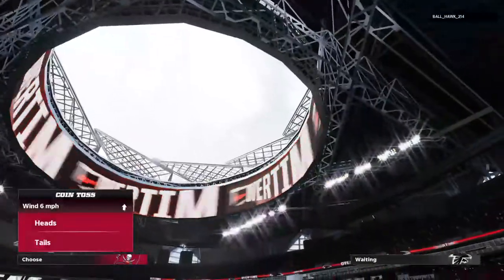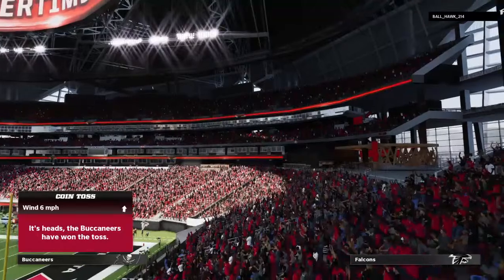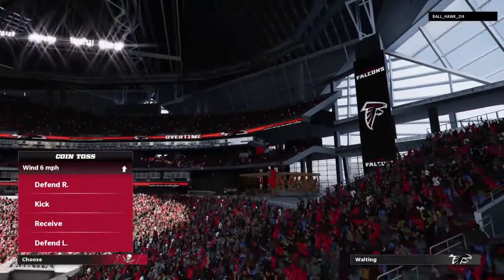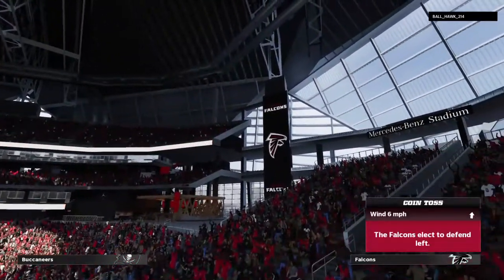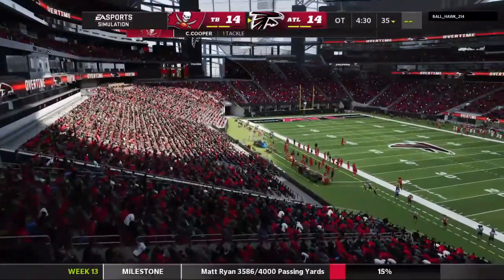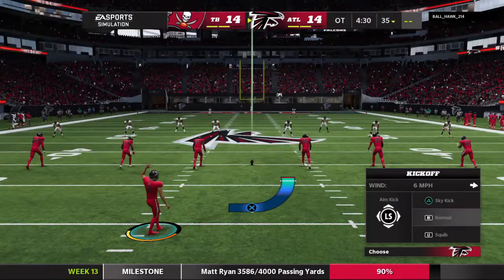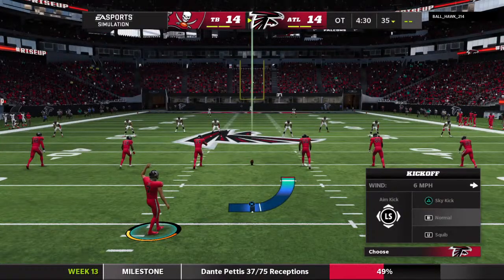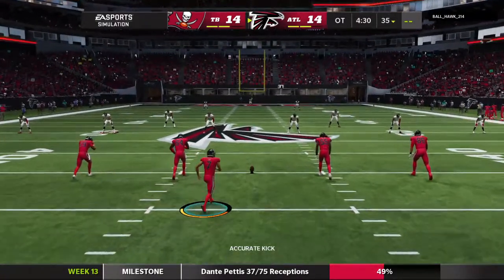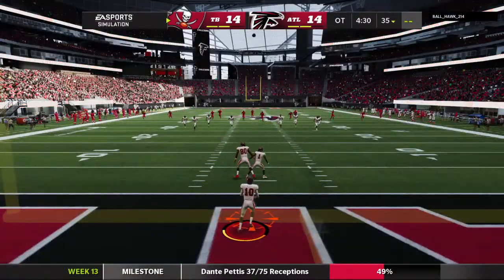And we need overtime to decide this one after 4 quarters. And here in overtime, if the team that receives the ball scores a touchdown, it's over. If they don't, we can still have some more football. That's exactly right. If they go down and kick a field goal, the other team gets a possession to either match it or score a touchdown to win the ball game. If both teams kick field goals, the next team to score wins. But if the receiving team throws a pick six or fumbles the ball and it gets picked up by the defense and they score, the game is over at that point.